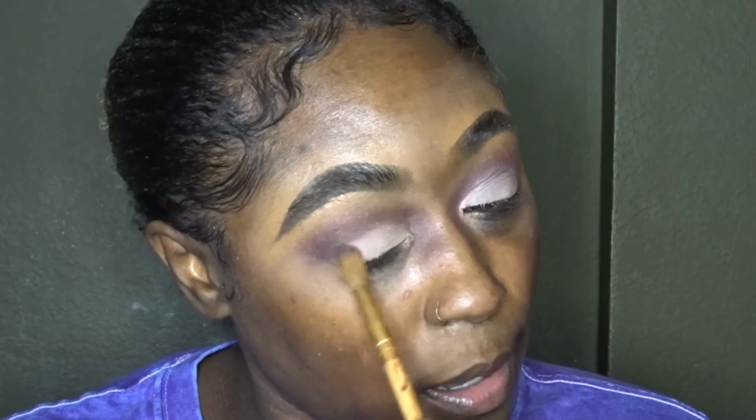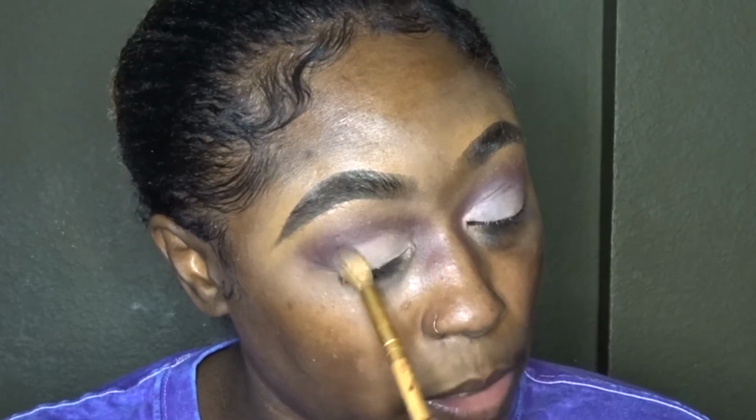And the reason why you pat and not swipe to blend it is because patting keeps it in the same place. You don't want it to move and go all over your eyelids and mess up the work that we did with the dark and the light transition color and the crease color. You don't want to do that. All we're doing is building a foundation for that eye, the eyelid, for our cream base on the lid. That's all we're doing. That's it.